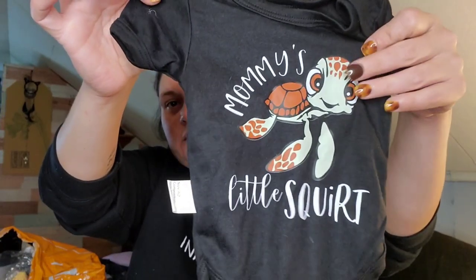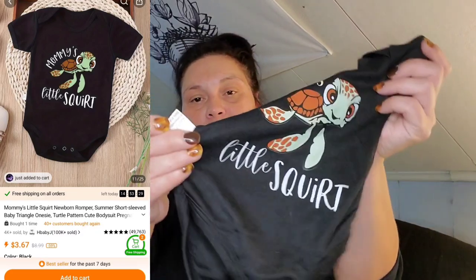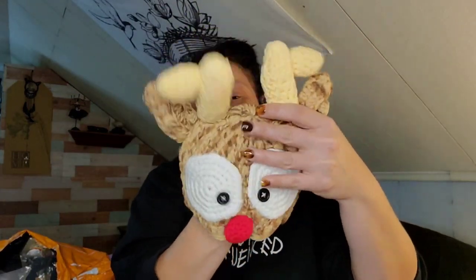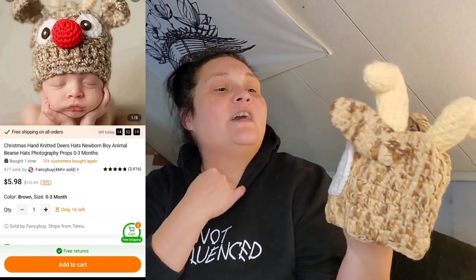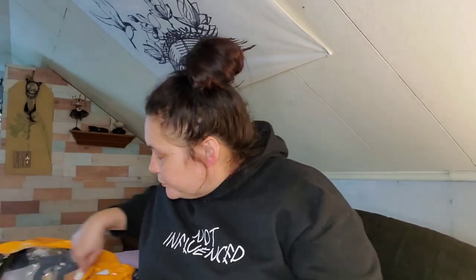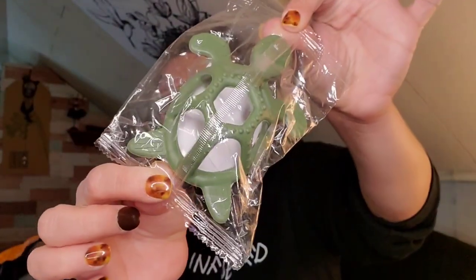Got this shirt for their baby. It says Mommy's Little Squirt, and that is the turtle from Finding Nemo. It says polyester. I don't know why they would put the tags on the outside, but super cute. I got this for Zamora to wear for Christmas pictures. It's just a cute little knit or crocheted reindeer hat. But it looks kind of big. I don't know if this will fit or not. If not, she can try it next year, or Mark and his girlfriend's baby can try it next year. I also picked up this sea turtle teething ring for Mark and his girlfriend's baby.